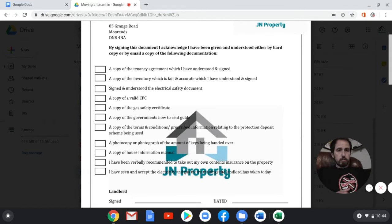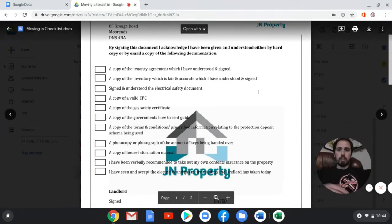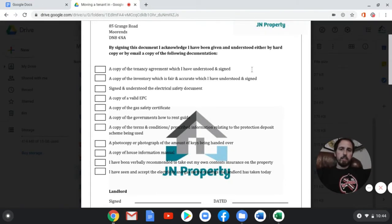Okay, so first thing on my checklist is a copy of the tenancy agreement that they have understood and signed. What I'd recommend doing is sending the tenancy agreement over a week prior before the tenants move in. This gives them a chance to look over the tenancy agreement and ask any questions about it, make sure they understand it so it's fair for everyone involved, so you can clarify everything. Don't just shove it in the face on the day and expect them to sign things. I don't think that's fair. I think you should at least give them a chance to look over it.